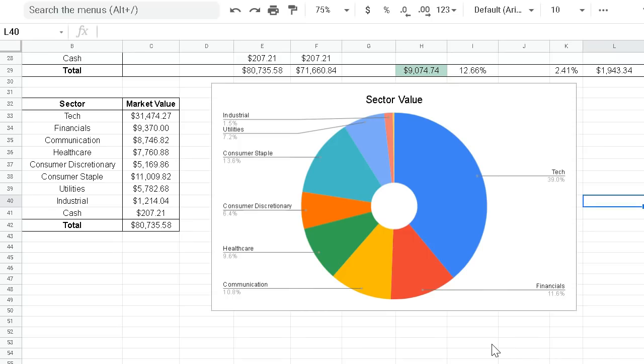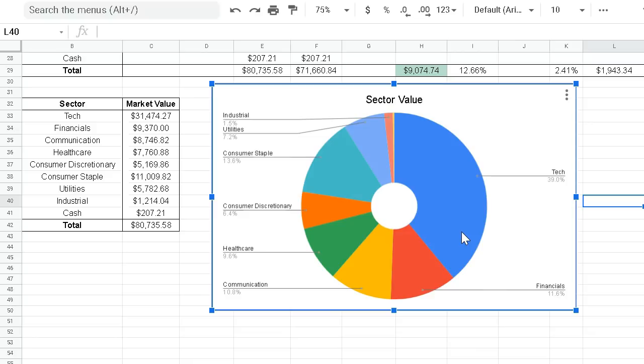So if we take a look back at the spreadsheet, the tech sector makes up around 39% of the total value of this portfolio, and the second largest sector is consumer staples, followed by financials, communication, healthcare, utilities, and a small position in industrials, which is made up of only one company. So of course, I am heavily weighted in the tech sector. Close to 40% of the portfolio value is within that sector.